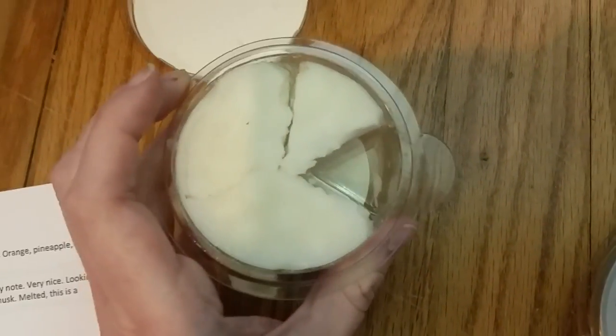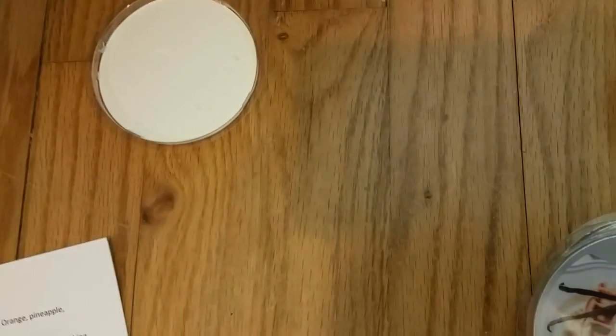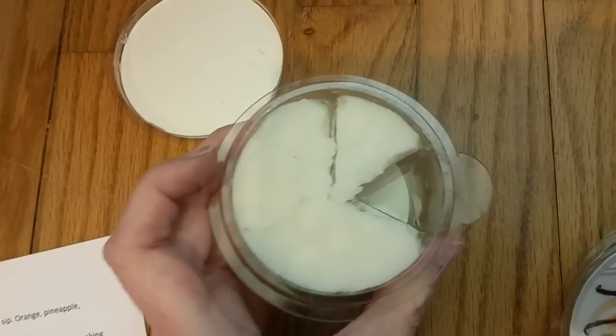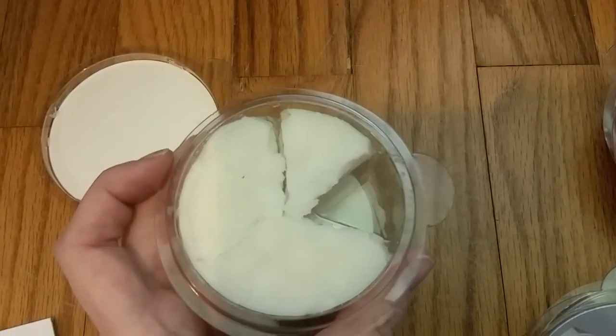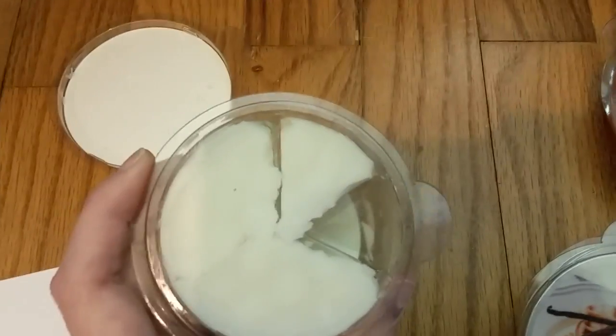It's not a fake tropical coconut scent, because I really don't like how those smell. This is more like a light coconut with vanilla and a little bit of a nutty note. It's very nice. Looking at the scent notes, I do smell a very slight pineapple note. I'm not a fan of pineapple, but this is so slight that I barely smell it. I do not smell orange. I don't smell musk. Melted, it's a fantastic sweet coconut with a vanilla note and just a smidgen of pineapple. And the throw is excellent, which I really like. So that one was a winner.